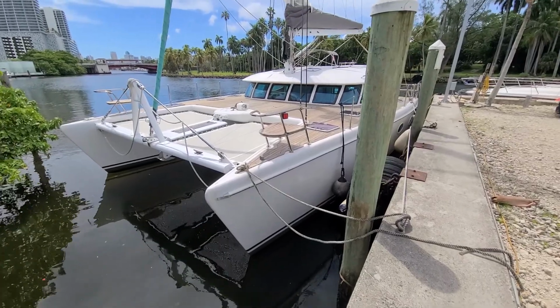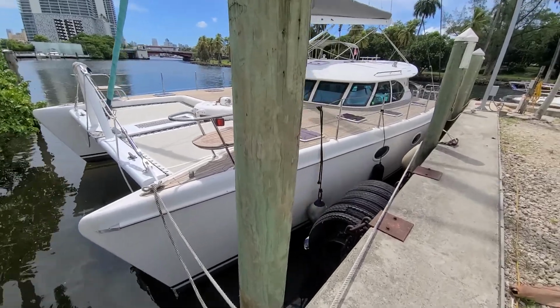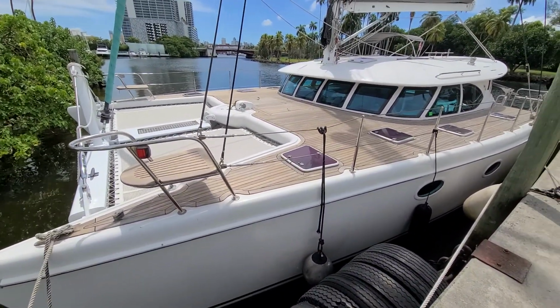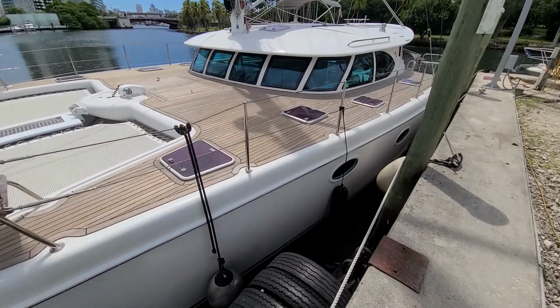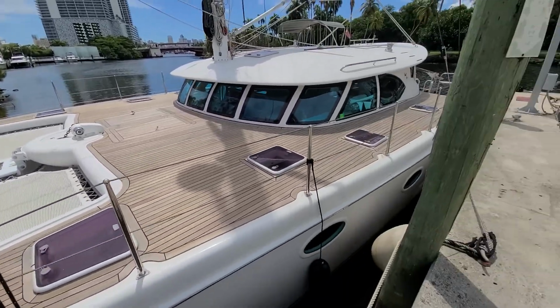Welcome to the Prout 50 SW 2010. Gorgeous catamaran with a lot of outside room to have fun. Look how much teak we have on the deck and how open is the deck. Beautiful.